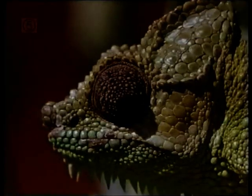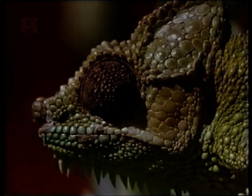A Hernall's chameleon, sometimes called the black-eyed chameleon. They catch insects with an extremely long, sticky tongue.